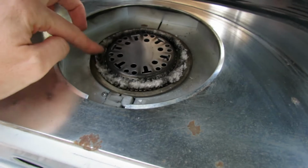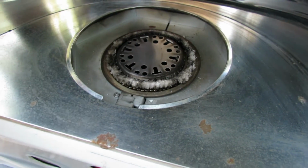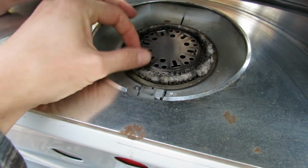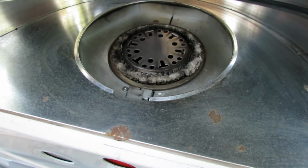If you leave that black stuff on there, then it just gets really stinky and you get that black smoke when you're burning the kerosene. So it's a really important job to make sure you service this after several hours of use so that you have a nice soft wick again and you're not burning all that black junk at the top.